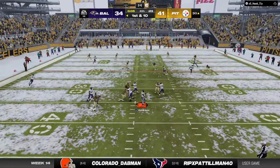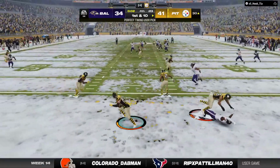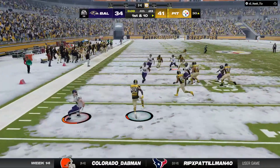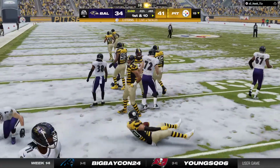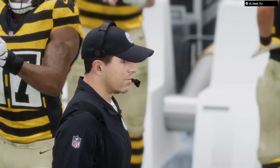Richardson to throw it. He's going to air one out. This ball intercepted. Picked off by Caden Stearns. And the Steelers are going to hang on the final play. They get the turnover to seal this football game.